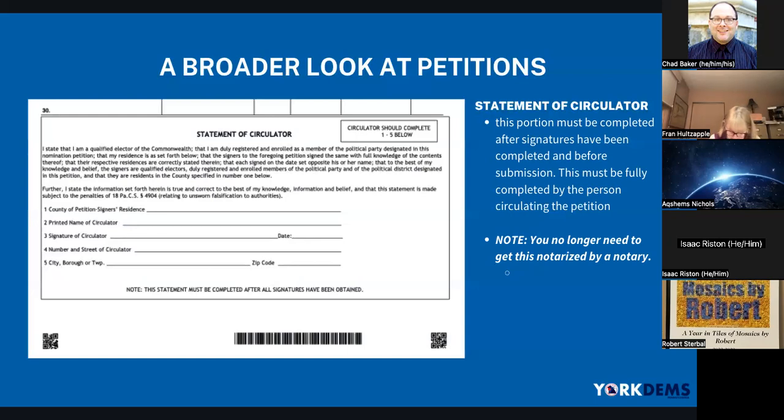For those that are veterans of petitioning, you used to need to get these petitions notarized. You do not need to do that anymore. That's something that has gone away probably about 3 or 4 years ago, primarily when the pandemic began. They took away the notarization of these particular petitions. So your statement of the circulator, your signature here as the circulator, is binding now. This is what they're looking for. You do not need to get it notarized, but when it gets turned into the Department of State, if there's any questions related to this petition, they're going to come back to you because you're the circulator of that particular petition.